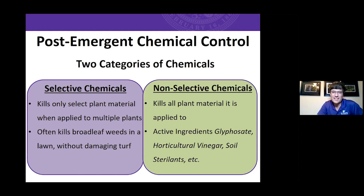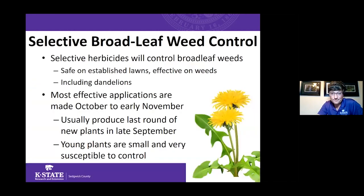But any of those perennial weeds that come back year after year from the same roots, things like dandelions or clovers, we have two categories of chemicals we can use to control those types of weeds. There are selective chemicals that kill only certain types of plants and are usually safe on lawns without damaging the lawn. There's also non-selective chemicals, things like the glyphosate we talked about earlier, that kill all green plants that they're sprayed on.